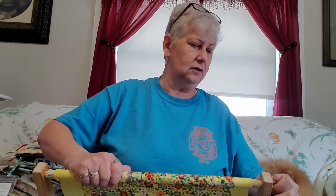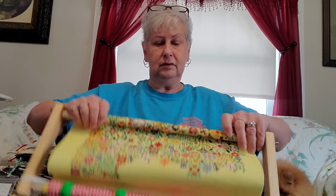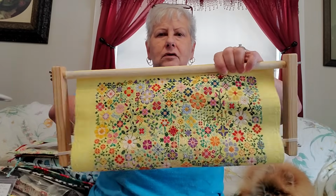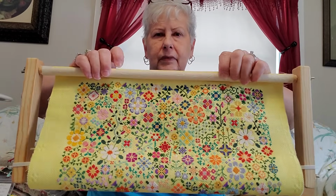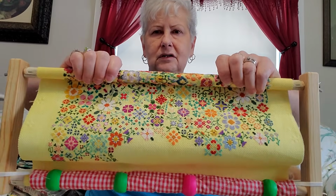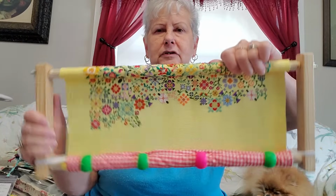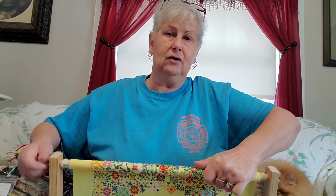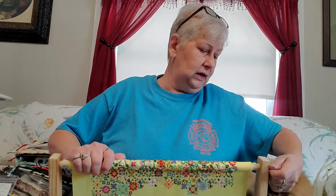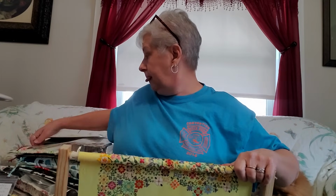Let me see how tight these are. Yeah, hang on, I can loosen this up without being too much of a pain. Okay, so here it is. And I love this piece. It's been so much fun to stitch on. There is so much in there, but it has been so fun to stitch on. And every time I do a little flower, it's like, oh, well, I'm that much closer to being finished. And I've mentioned this before, that I've divided the chart up into little sections.